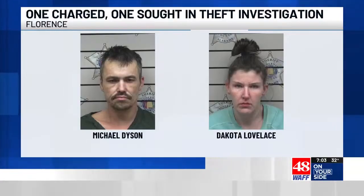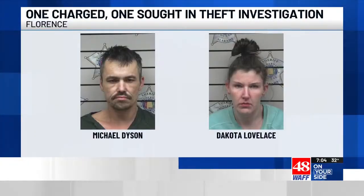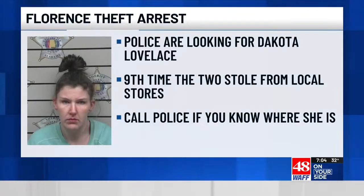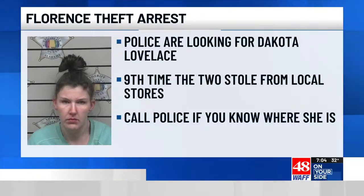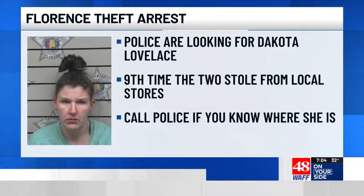Florence police, meanwhile, are looking for a person they believe has been stealing from local stores. Florence police say this all started when they were called to a Walmart on Huff Road after a reported theft. Officers arrived to find Dakota Lovelace and Michael Dyson. They're both accused of switching the price tags on items. The two were arrested, but Lovelace bonded out of jail. She was released before a warrant for retail theft was handed out. Police tell us they later found out this was the 9th time the two had been caught stealing from stores.